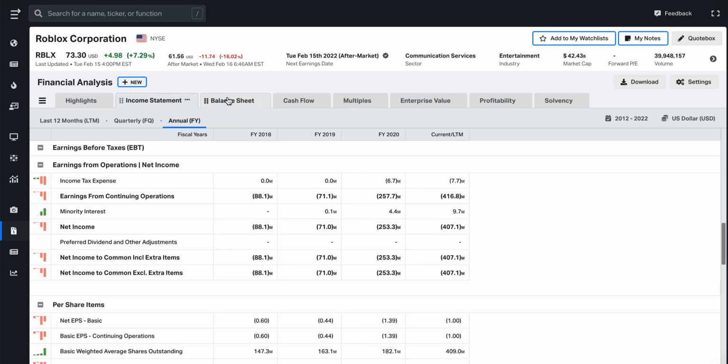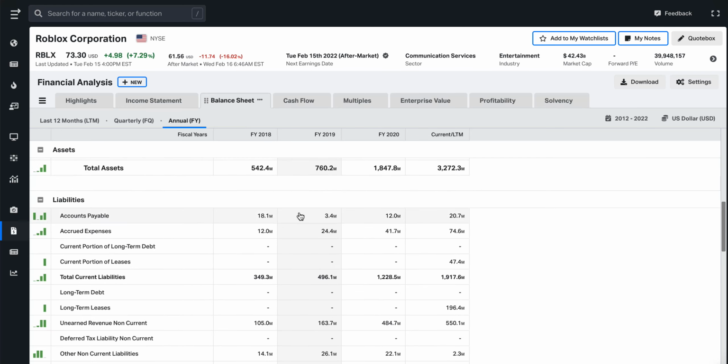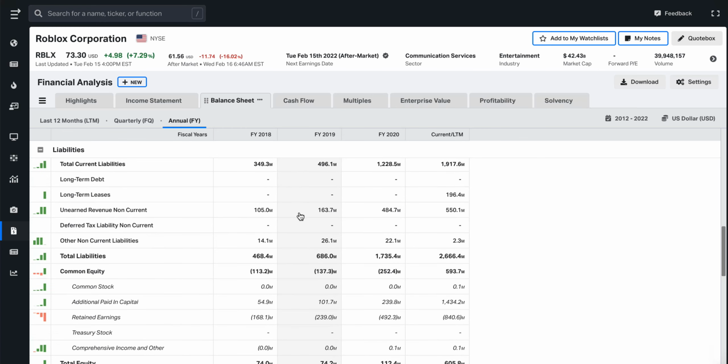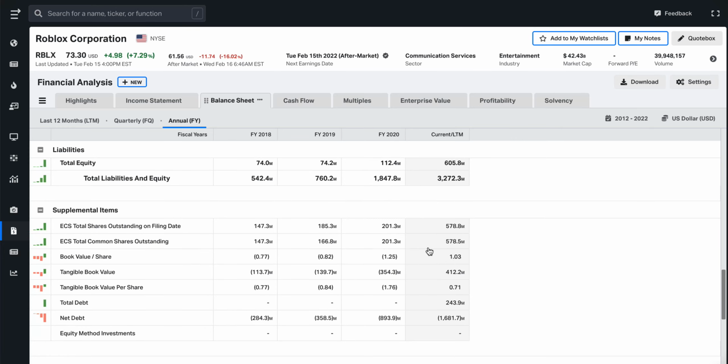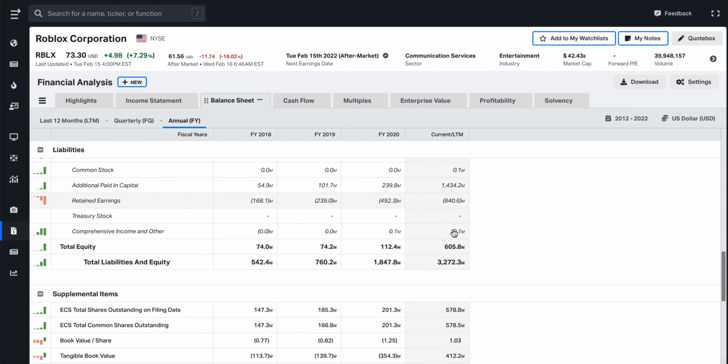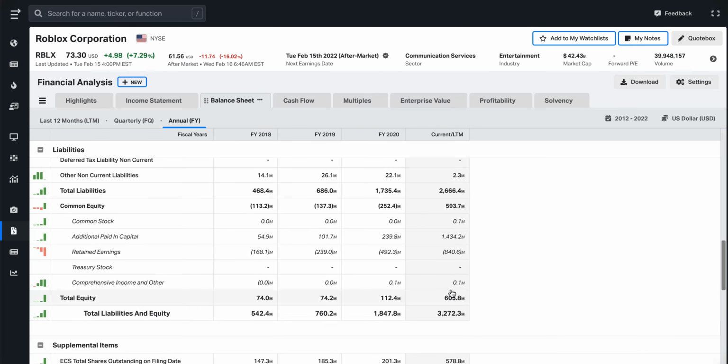But let's take a look at the balance sheet of the company. Two important things here that I always want to be looking at: the total liabilities, which are sitting at 2.6 billion right now, and the total equity, which is sitting at 600 million. So we have many more liabilities than equity, and that's not a great sign, of course. The company has more debt than equity at this point.